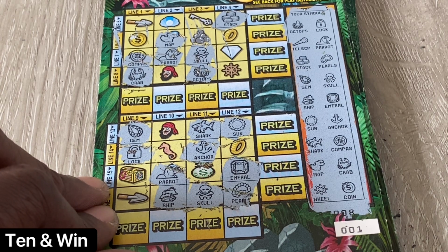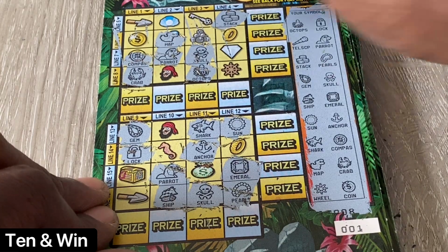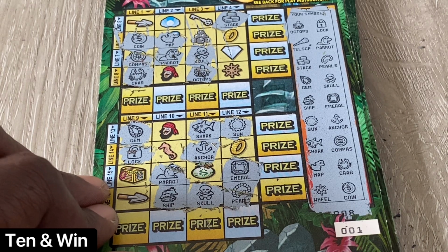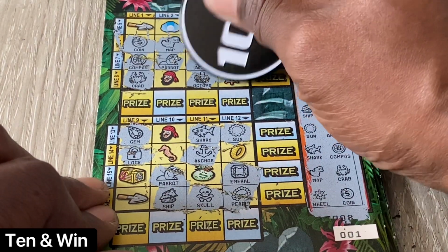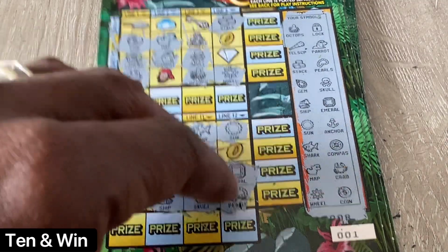And last but not least, we have a wheel and a coin. No wheel and no coin on grid 1. On grid 2, I'm sorry, got a coin up top and no wheel. So no lines vertical or horizontal. Do have a wheel, but no lines vertical or horizontal on ticket number 1.